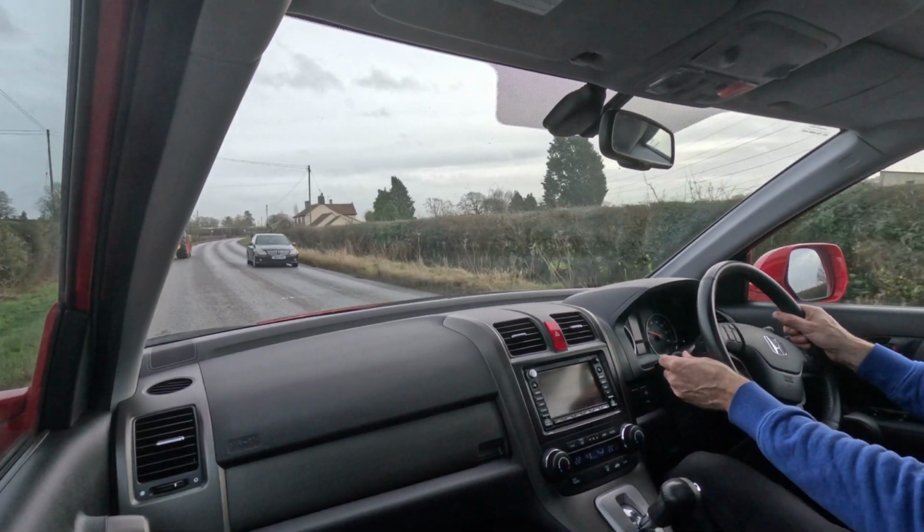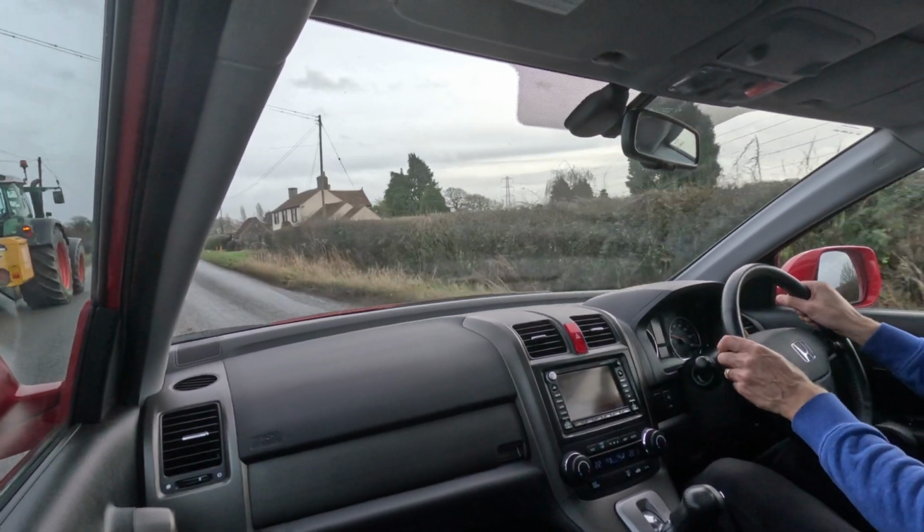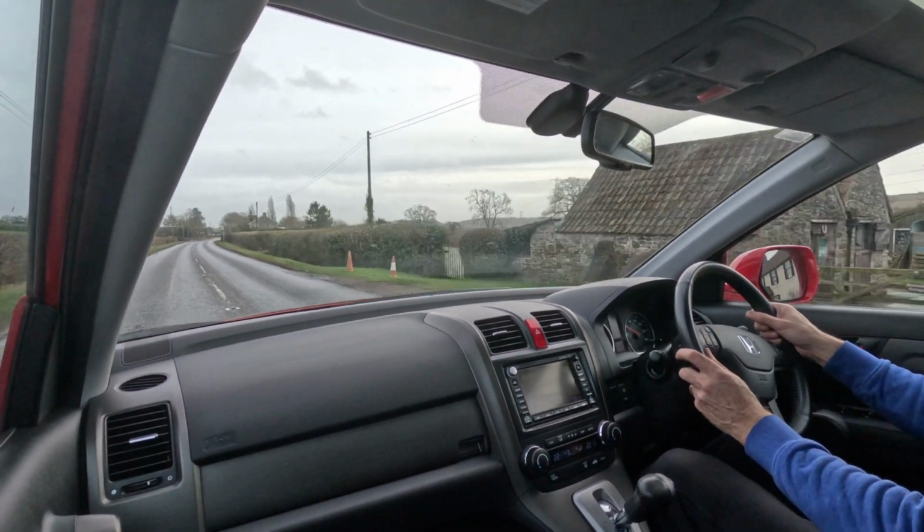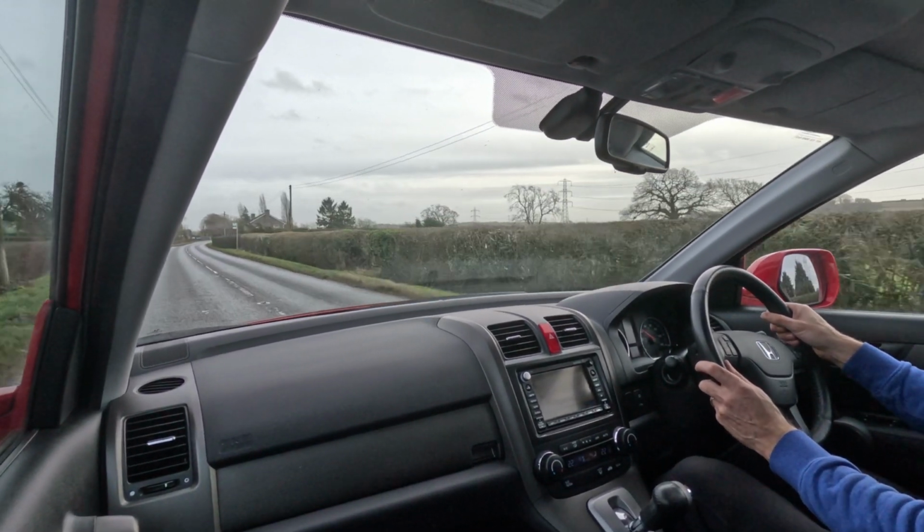The car, by the way, hopefully tomorrow will be heading off for an MOT, which is done independently of us, so we have no input in that whatsoever.